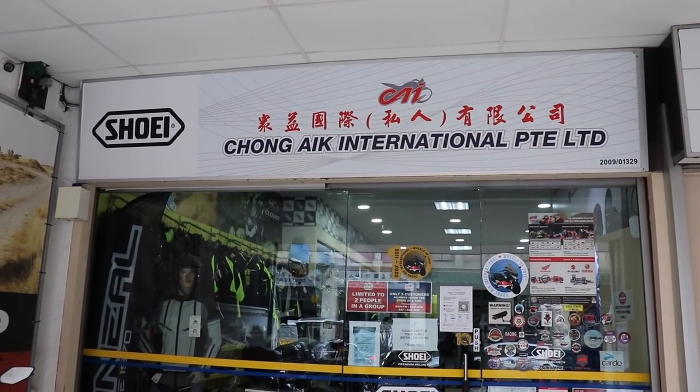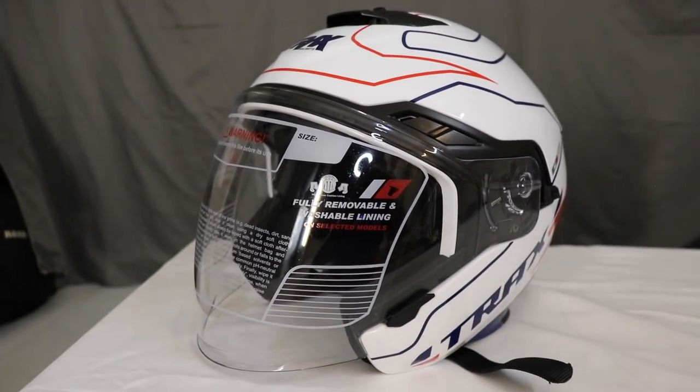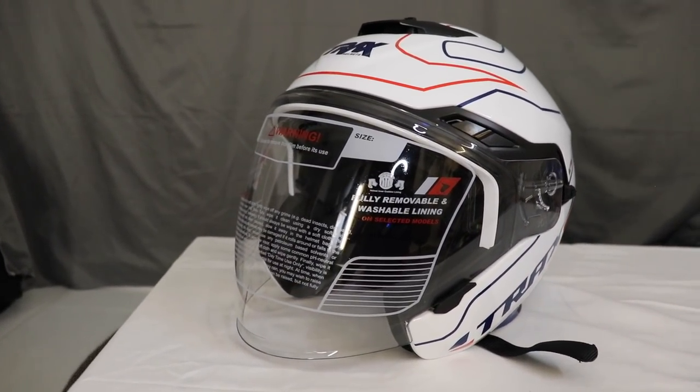Alright, so up next we have the open face helmet. This is the Trex TG263. You guys can actually get this at Chong Aik. This is a Zaz helmet that was given by Chong Aik. This is the most common type of helmet in Singapore. Almost all the riders, almost everybody will come across this helmet at one point in their life.